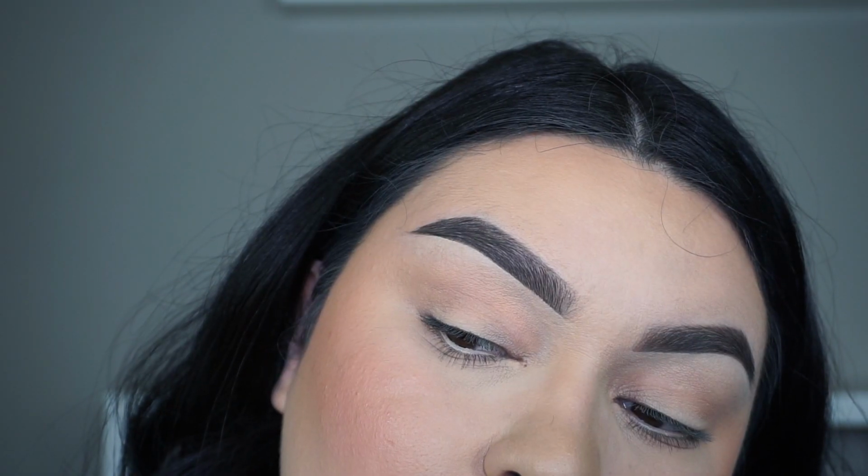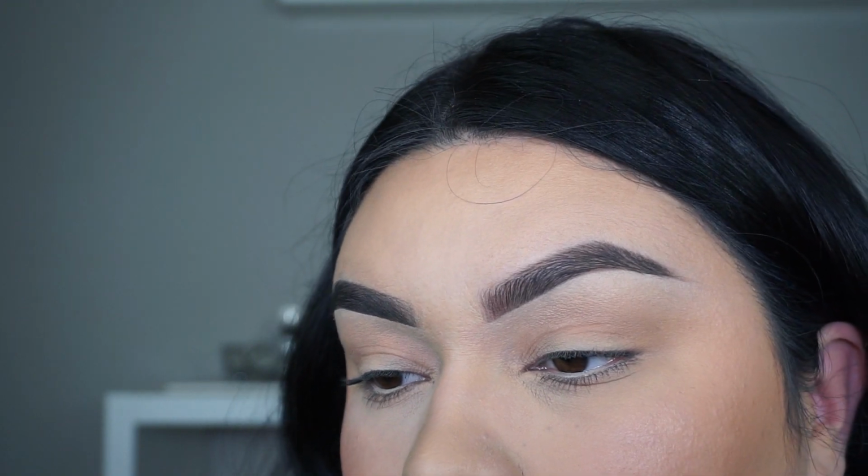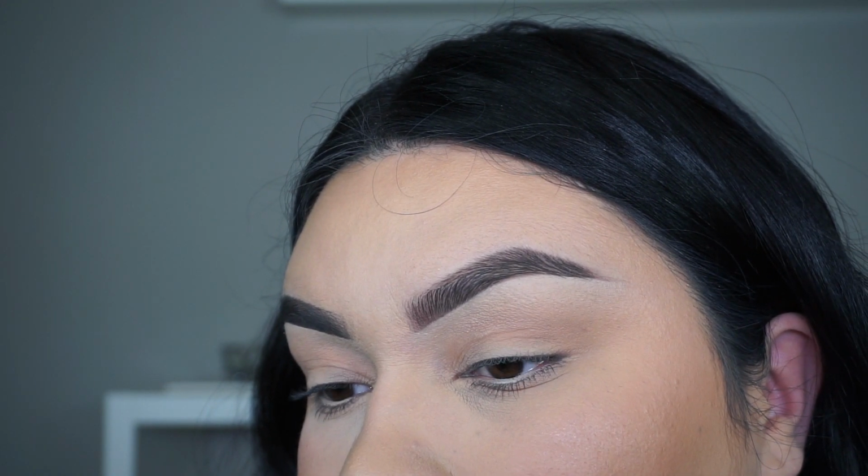Alright, and there you have it, you guys. You have the contour brow, and then you have the brow powder. What do you guys think? Comment down below, let me know your thoughts. Would you rock the powder brow?